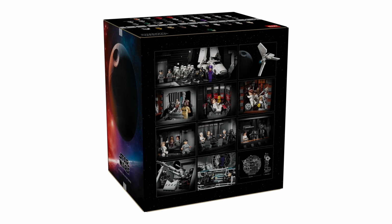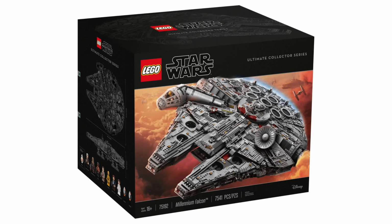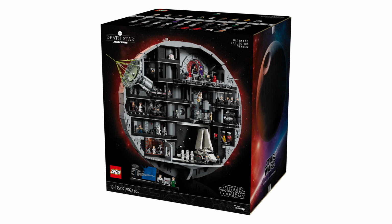Now, I think the set isn't as overpriced as a lot of people are saying. That's why I didn't quite throw it in the ugly. I don't think this is like a $600 or $700 set masquerading as $1,000. It's effectively the size of the UCS Falcon, just turned on its side, of course, and it's got 1,500 more pieces. It's got 30 more minifigs. Of course, piece count can be manipulated, but we won't get into all that here. But I don't think the price is super horrendous.